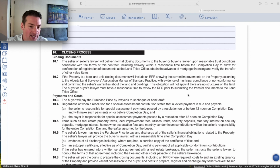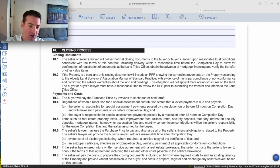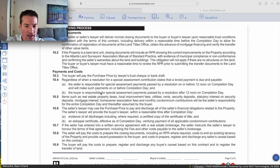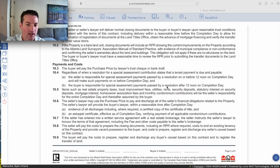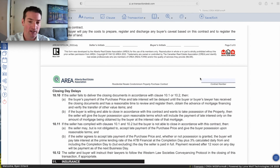The closing process. This is the lawyer process. If you're curious, the example I gave earlier, that a lot of FSBOs will say, I don't need a realtor, I'll just get the lawyer to do everything. If you are curious what they do, this is the lawyer's process right here. They do a lot of different things: they will adjust for property taxes that you've paid, condominium contributions, they'll talk to the banks, they'll talk to land titles, stuff like that. They'll help you with the RPR, they'll look it over with you. So they have a role in this, but it's not to sell your property.